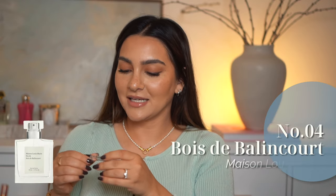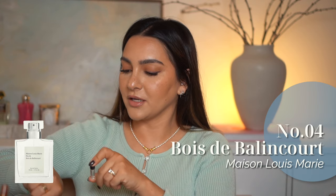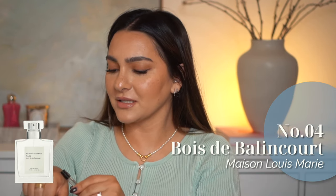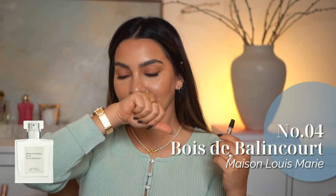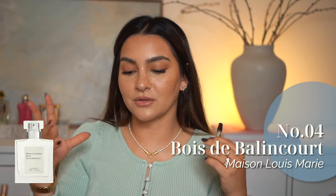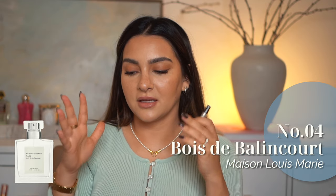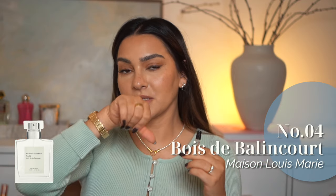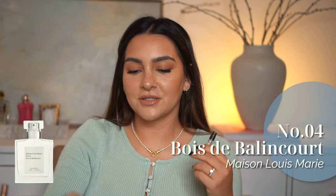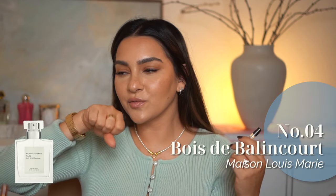And then we have, of course, the No. 4, which is called Bois de Balincourt, as I said, and I think I will spray it on my skin because I just love it so much. It still is so beautiful to me. Sometimes very distinct scents are nice to me at a specific time of my life, and then I'm over it. But with this one, it's just so interesting and special, but still very beautiful and cozy.